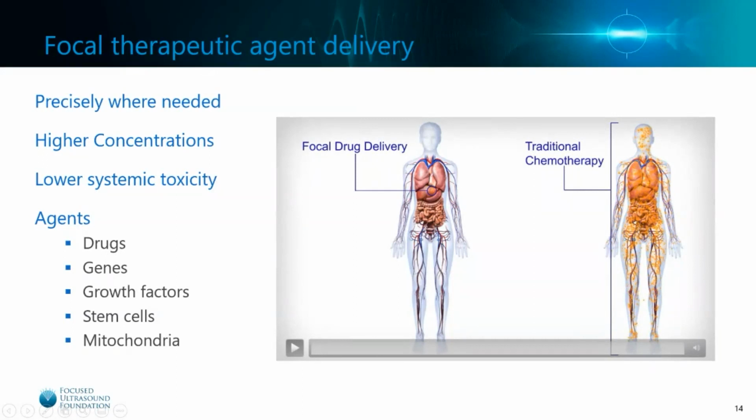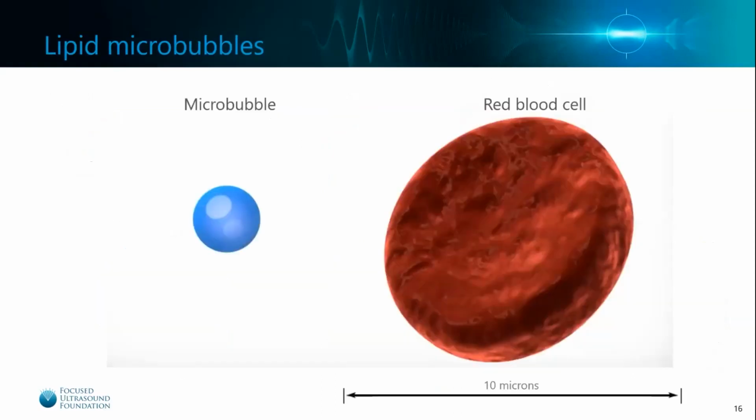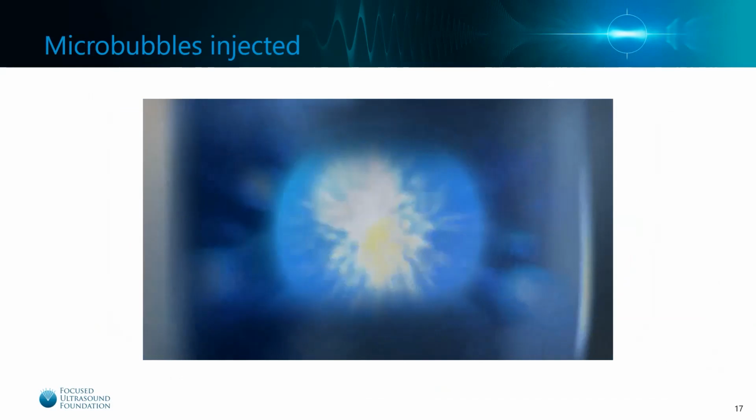Here are some of the drug delivery vehicles. Some of them are very, very tiny, like 1 nanomolar, and larger ones up here that can hold a lot of contents inside. So there's a whole topic of the industry of the drug delivery vehicles, which we won't go into further. But the concept is this, that you take these microbubbles, and they're about the size of a red blood cell, and then you infuse them into the patient.